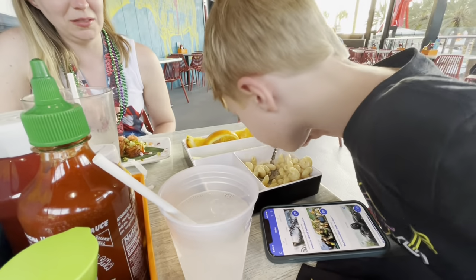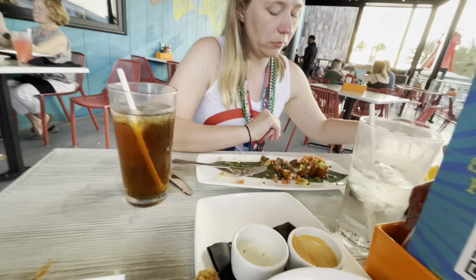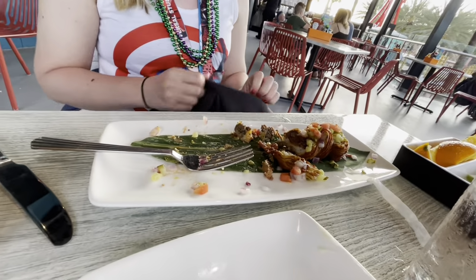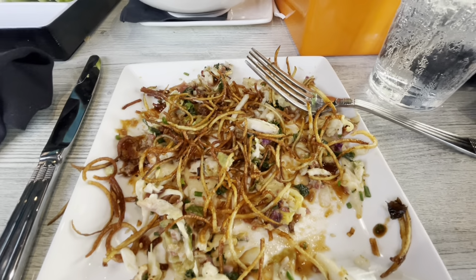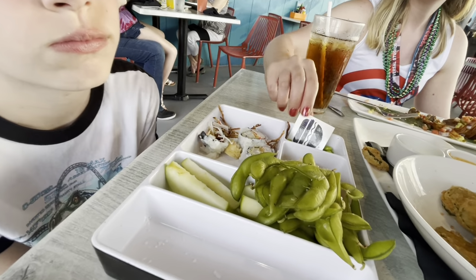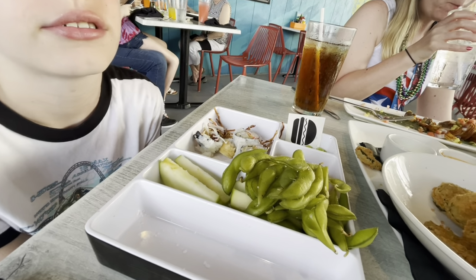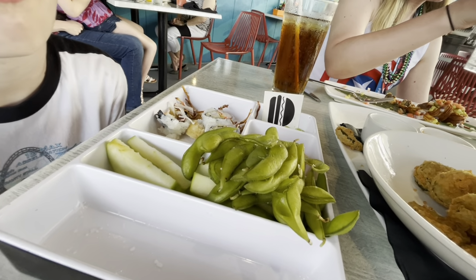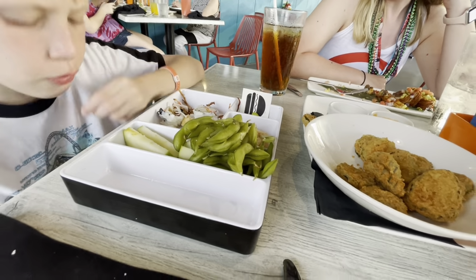So Ty's mac and cheese has been delicious. He's loved it, eaten a lot of it. Jess has gotten to a point where she can't eat any more of her cheeseburgushi. My high-class hillbilly is gone. You just have some remnants of the coleslaw and the potato straws left. Chad did not really care for the tempura shrimp. Yeah, he gave it a shot though. He downed all of his edamame though, absolutely loves it. And then he's also still been eating the fried pickles.